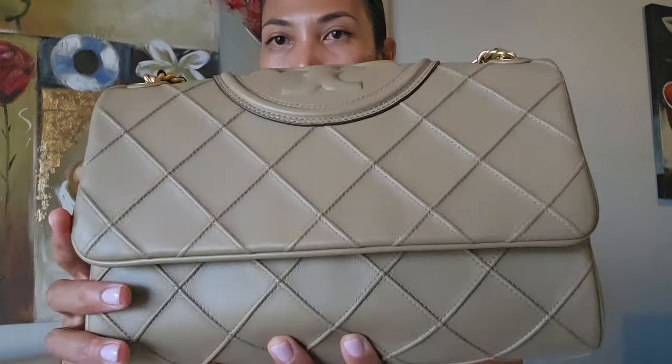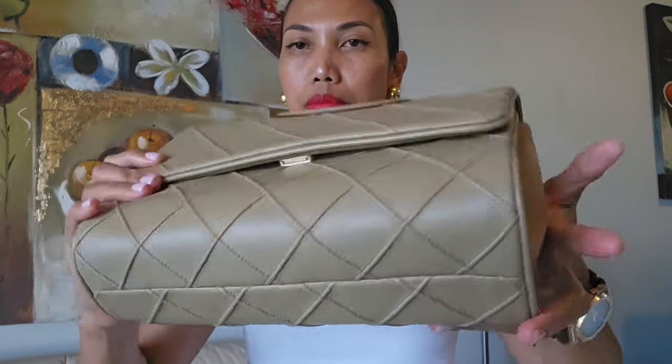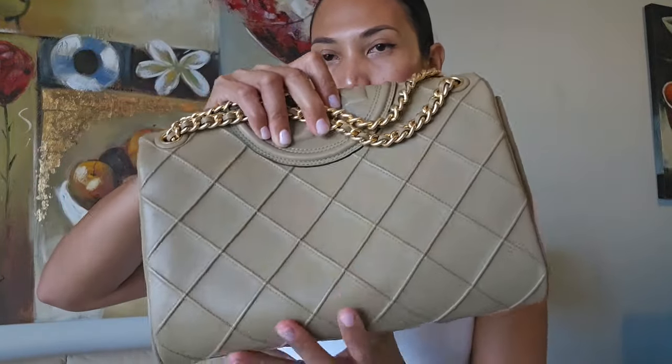That's how it looks at the front, the top with the Tory Burch logo. And that's the bottom and the back. It has no back pocket, and the chain says it's a 30 centimeter drop. It's a shoulder bag, I guess.